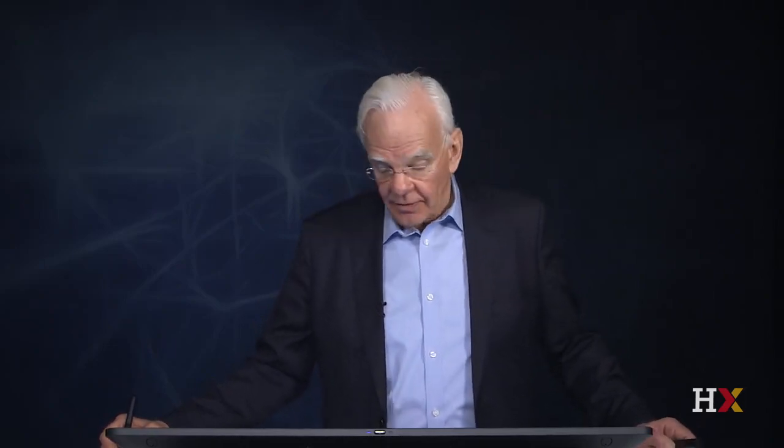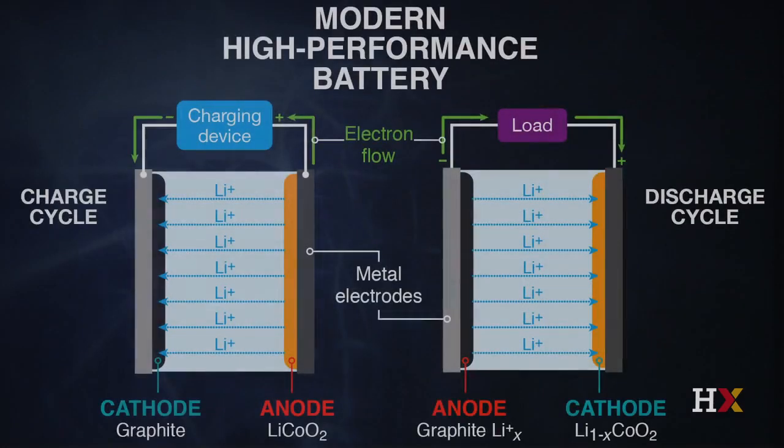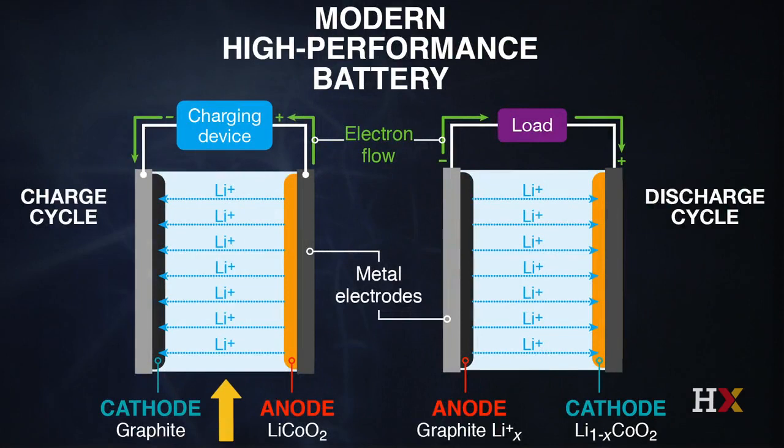So in a lithium-ion cell, unlike virtually any other cell, those lithium ions are coursing back and forth from one side of the cell to the other. Now, the electrolyte is what occurs in the middle. And a typical electrolyte for this is lithium hexafluorophosphate. That's LiPF6.